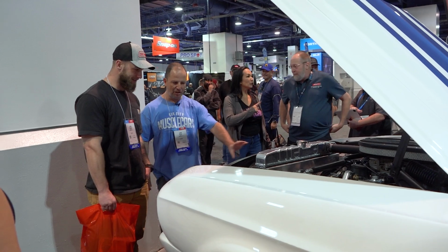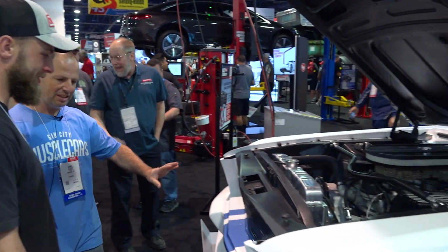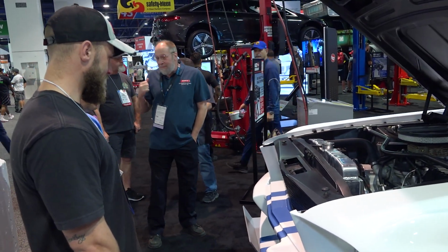I've never seen another front clip like this before. He must have molded a lot of fiberglass. Yeah, we left everything exactly like your dad left it.